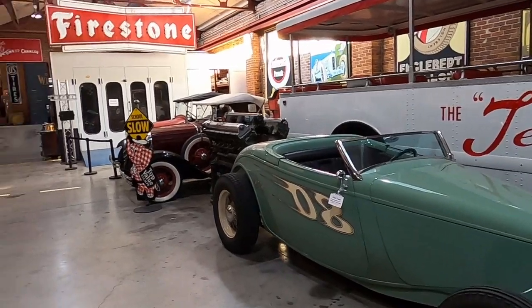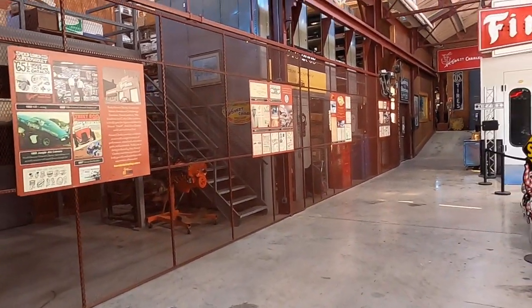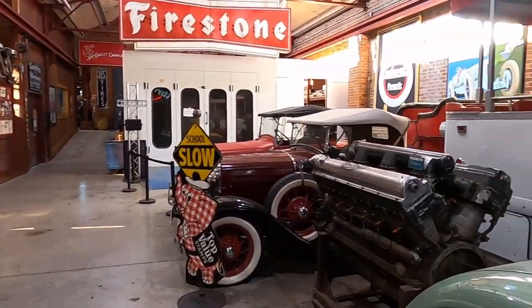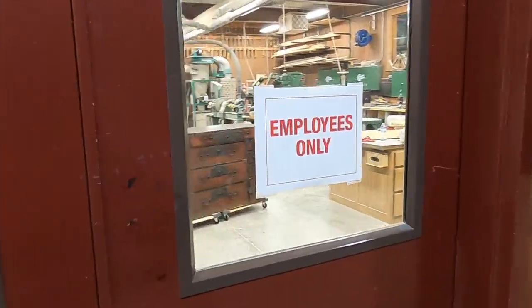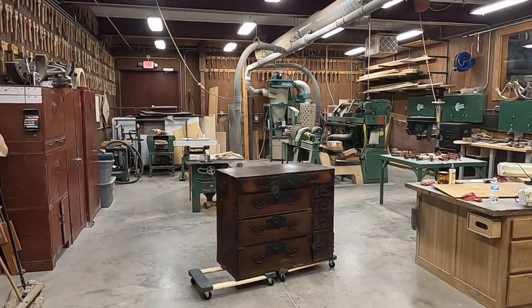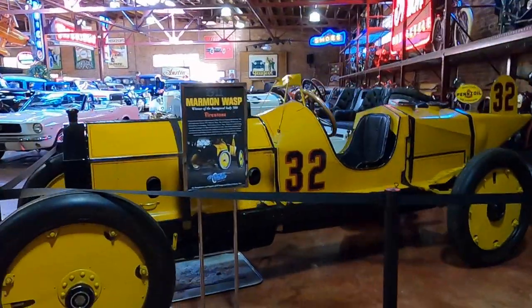But you go in there, you look around a little bit, you pay to go in, and you go through the door we just went through, and this is kind of what you start seeing. And that there is an actual real woodworking shop where they actually build the real wooden wheels for all those cars way back in the teens.